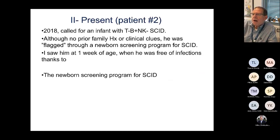He was referred to us in 2018. Again, he was diagnosed with absence of T cells and NK cells, with B cells present, except that in this case, the patient was flagged very early in life. I saw him when he was only 1 week of age, when he was actually free of infections. And this was thanks to the newborn screening program that was established here for severe combined immune deficiency.